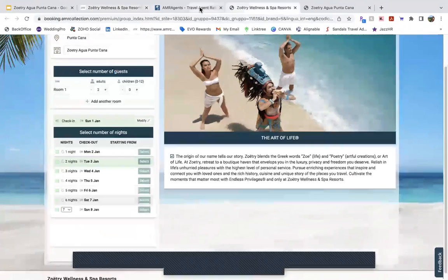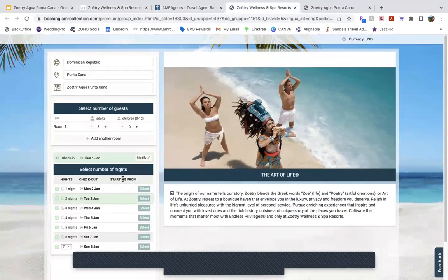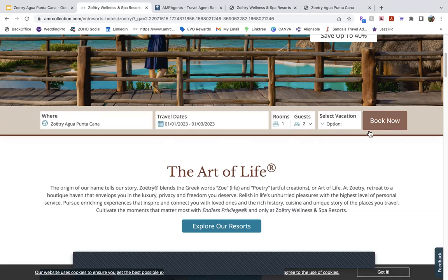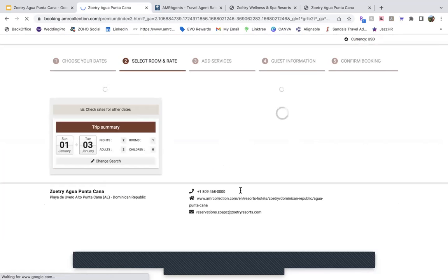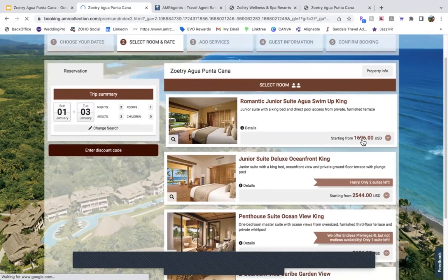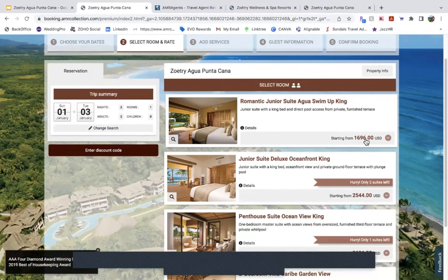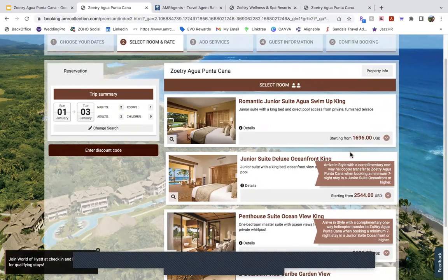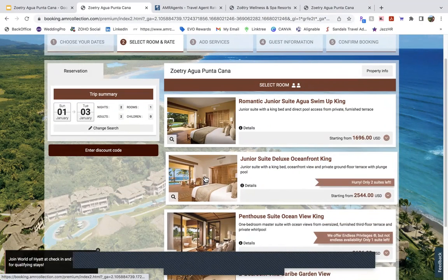Which dates did I choose over here? I forget. I think it was the 1st or the 3rd. 1 room, 2 guests. Look at this, the same room. $1,696. That's almost $900 more, right? So like I said, it's about a 70 to 75% discount when you have the master agent rates unlocked. Absolutely incredible.